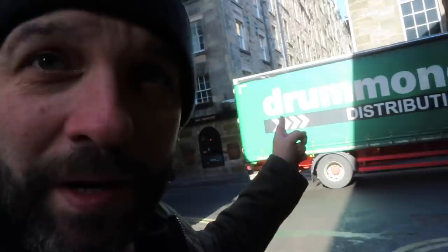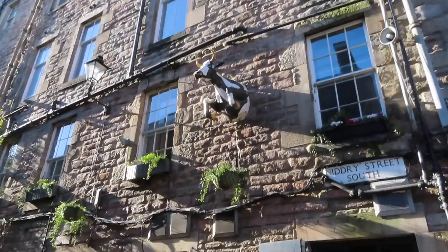Nidri Street is just there behind that big truck, and this is probably one of the most picturesque areas as well. If you want nice pictures, you get a lot of people doing wedding pictures on here, with the cobbled streets and the ivy and the picturesqueness about it. But that's not why we're here today. We're here because of him. A half cow on a wall. Yep, right here on the side of the pub is a half cow.